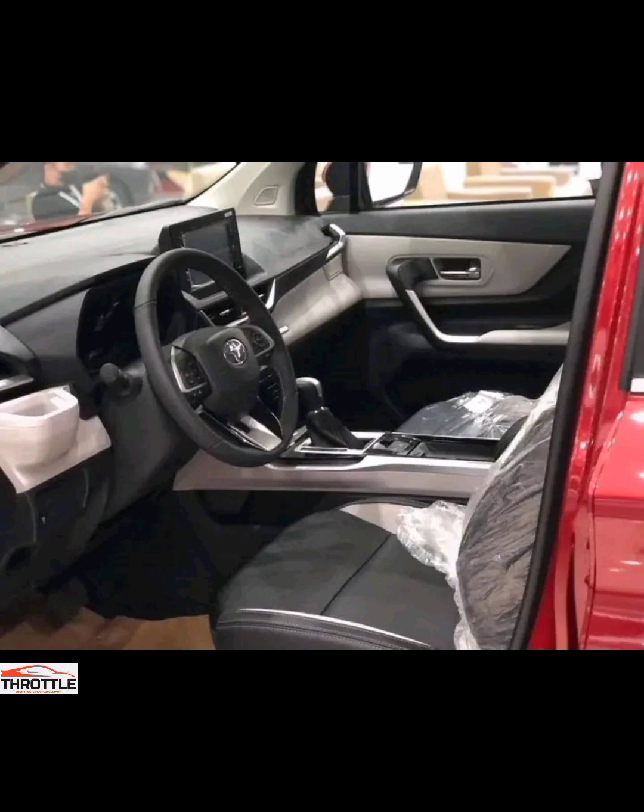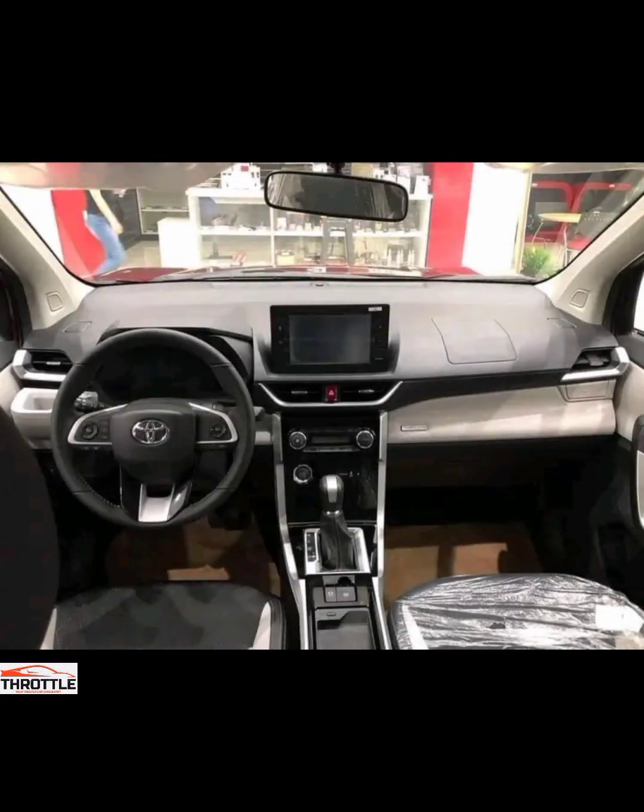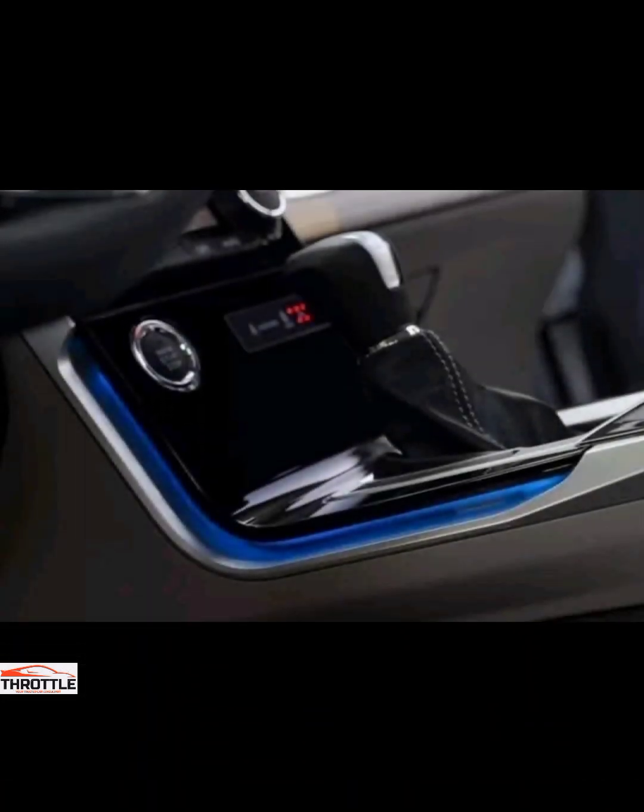With its modern design and innovative features, this vehicle is sure to turn heads wherever you go. Whether you're commuting to work or embarking on a road trip, the Veloz has you covered with its smooth handling and comfortable ride. One of the standout features of the 2024 Toyota Veloz is its impressive fuel efficiency. With its hybrid engine, this car offers excellent gas mileage without sacrificing power or performance. This means you can enjoy a thrilling driving experience while also reducing your carbon footprint.